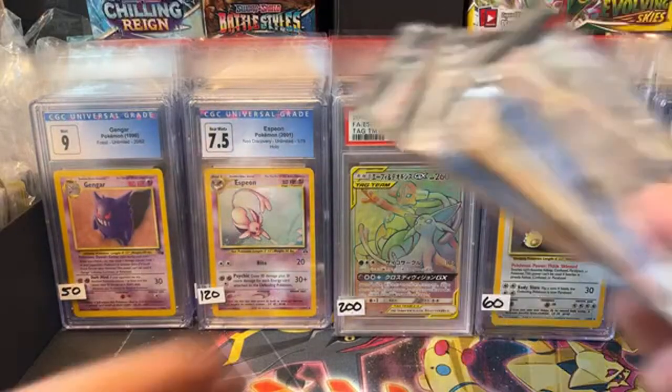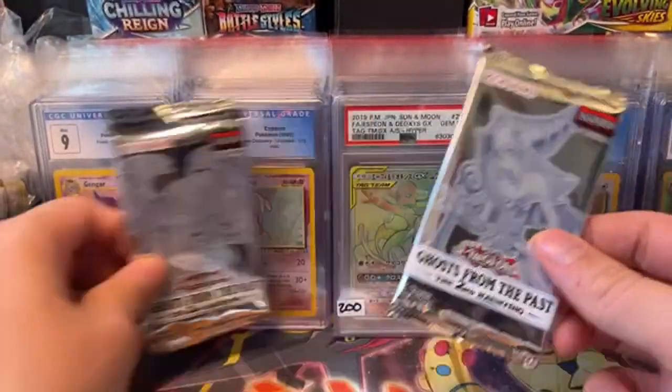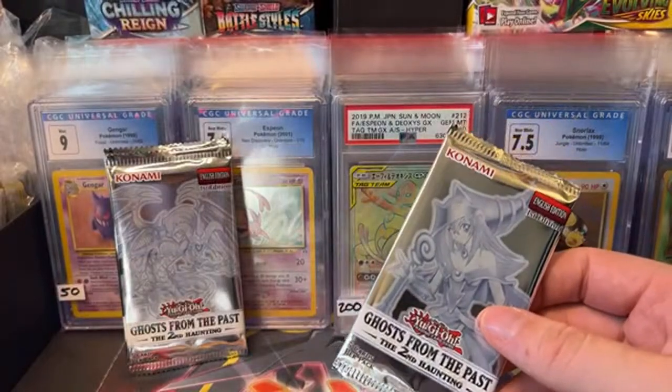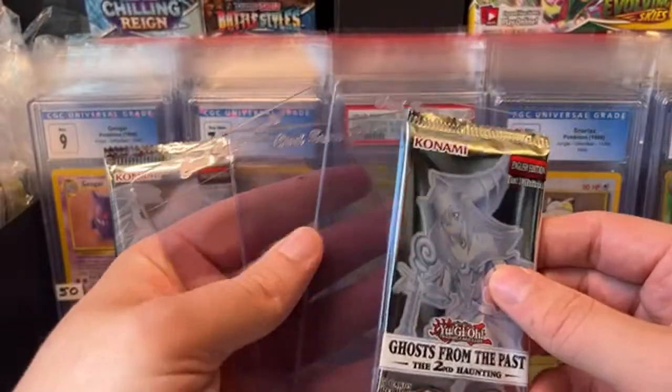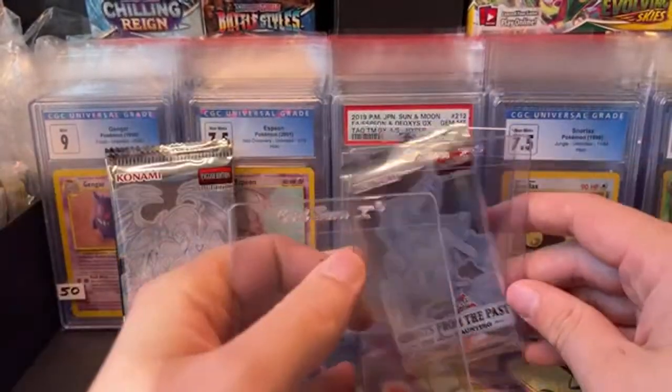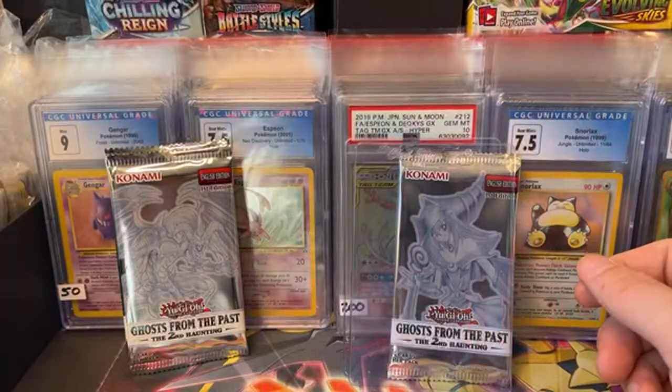I love selling the vintage stuff. It's very neat looking. Here it is. So we got you're a wizard, Harry. We got a dark magician girl. She's very dark. She's also a magician. She's also a girl. You're average. That's pretty cool. Hope all is well, says Pokey Bombs Tommy. Oh, Tommy, you shouldn't have.